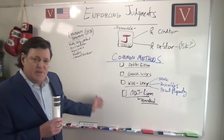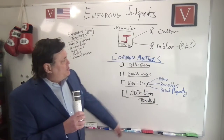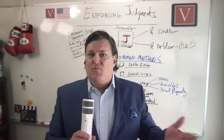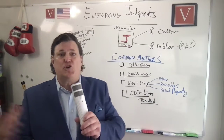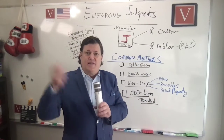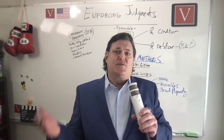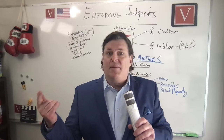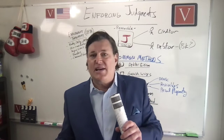So these are some of the common enforcement tools that you will see. Two more notes real quick. I have BK, okay? So sometimes you can look at bankrupting a judgment, because a judgment is typically not a secured creditor. They don't become secured creditors. They're unsecured creditors. All they have is a piece of paper with a big J on it, okay? So if you have absolutely no assets, you may want to file a bankruptcy chapter 7, let's say.